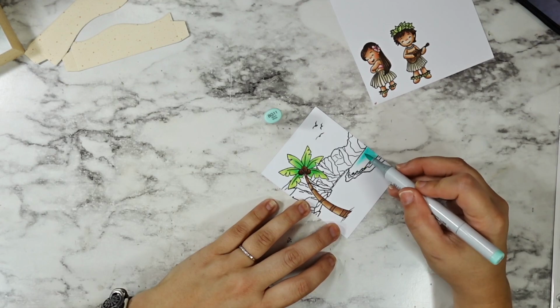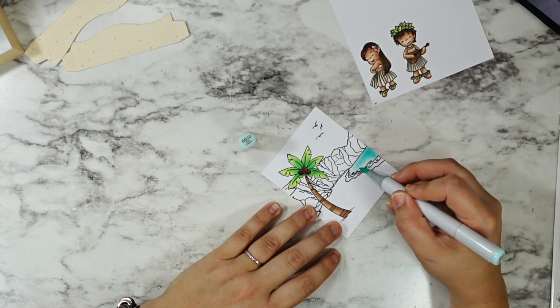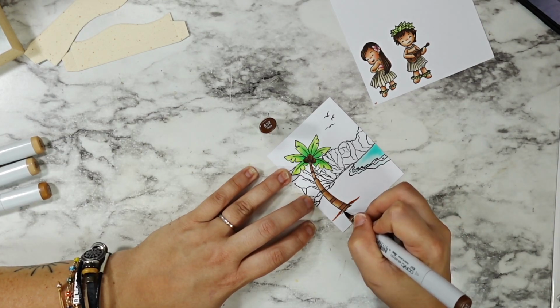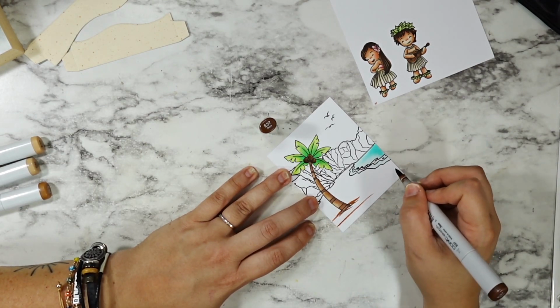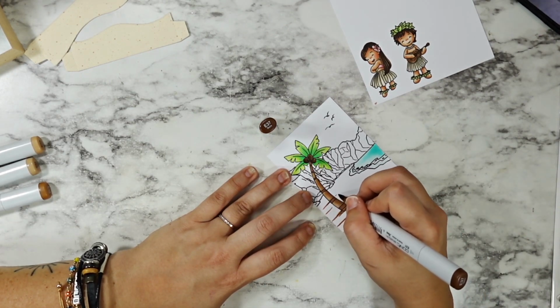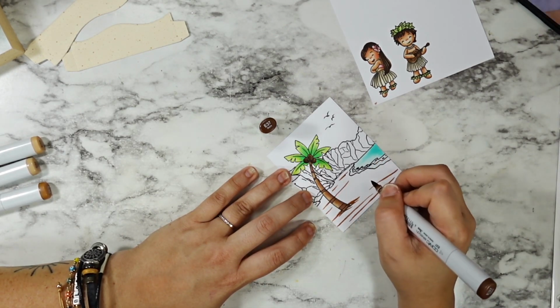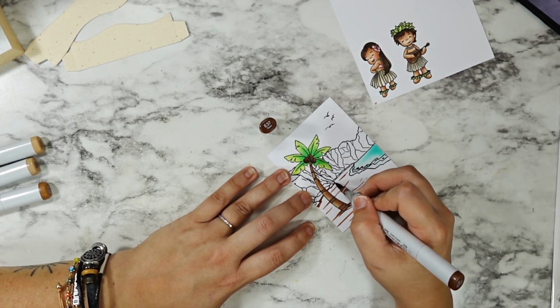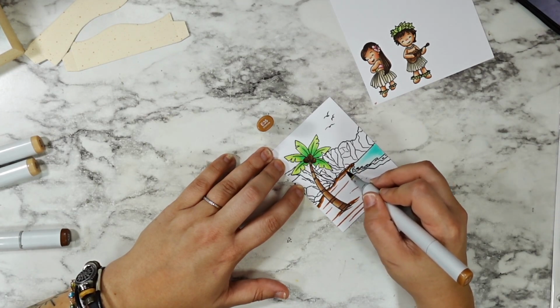Now for my water, I really wanted that turquoisey, beautiful, clear water. So I went in with some soft BG markers, and then it was time to start adding in all of my sand. I am just creating my own little ripples in the sand, adding in some shading here and there, and especially emphasizing the shadows along the cliffs.